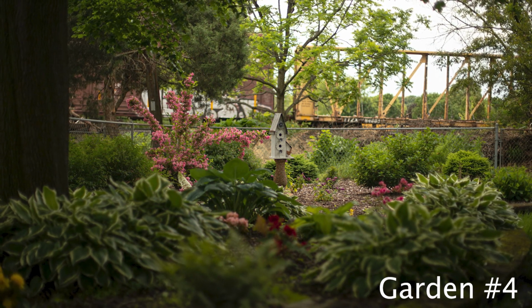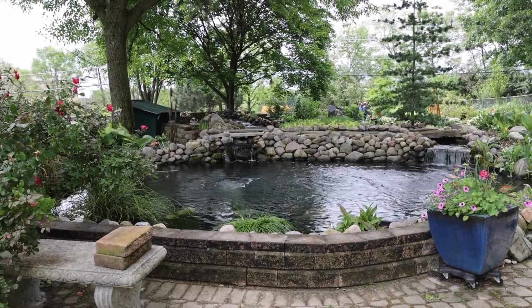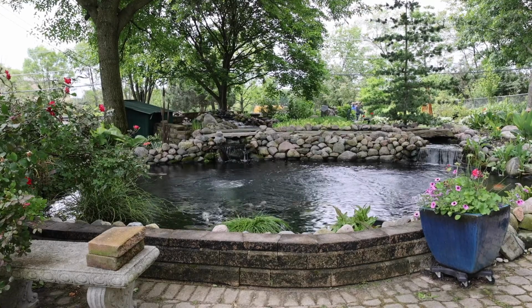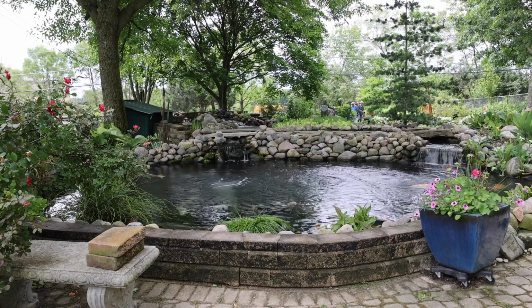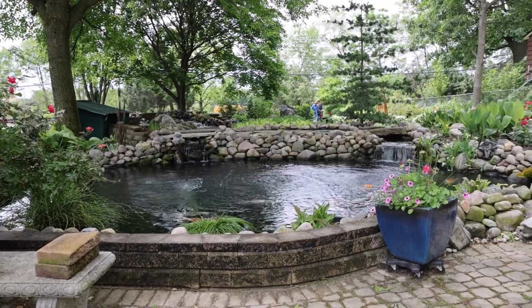Thank you for letting us share your beautiful garden on our garden walk this year. We're very happy to have you, and look forward to hearing more about your garden. Well, it's our pleasure. It's for the women's club, so it's an honor to be on the walk.